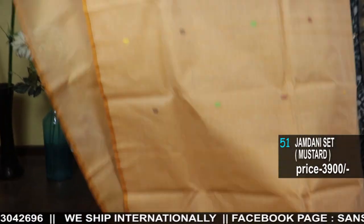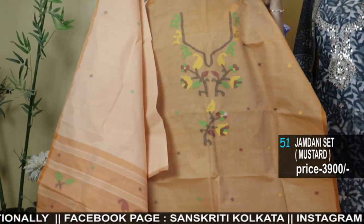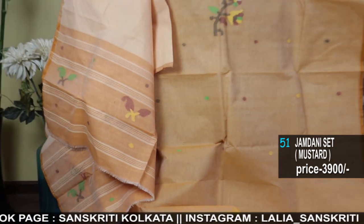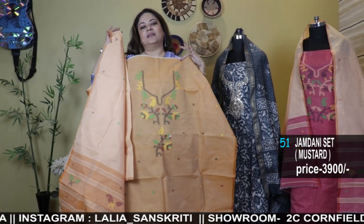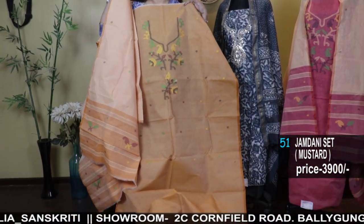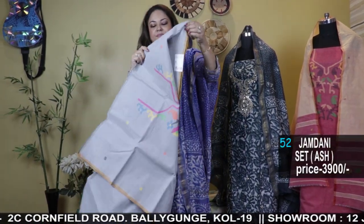This is the kurta and this is the dupatta. Tangail fabric. The fabric is also our Bengal tangail fabric. It's amazing. It's a three-piece handloom Bengal woven suit set. The next color option is this grey color.